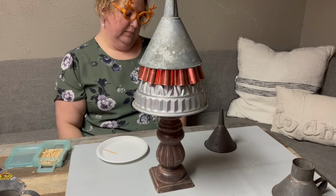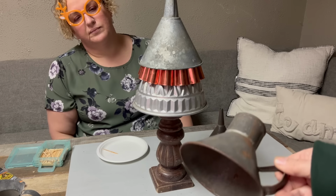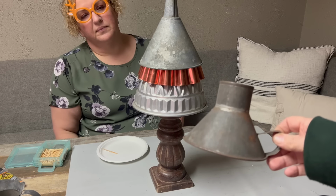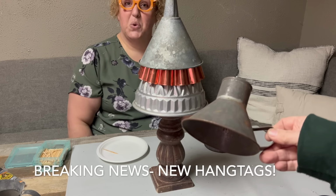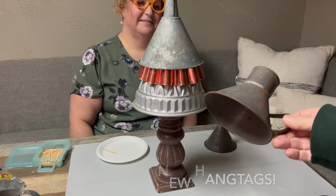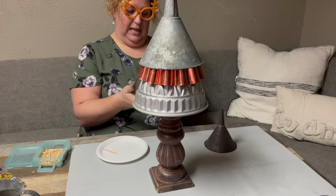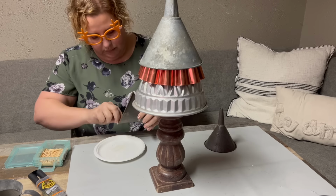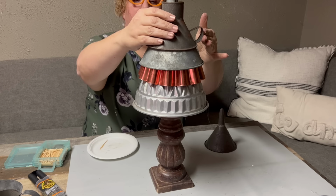All right, this one is my absolute favorite. Look at it, has a little handle and everything. It's so cute. I think it'd be great to hang maybe a hang tag off that. So I have a new set of hang tags, you guys. Brand new, so you're gonna get to see that right here. All right, so let's see where this guy lands. Jenny's just seeing where it's gonna go, and we're gonna repeat the same process using a little epoxy and hot glue. That is so cute.